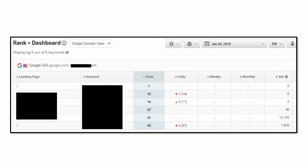Okay, so here's the ranking results for the website I chose. This website is built in Kartra completely. Been around a little while. I have redacted the identifying information, but honestly, it doesn't matter. You can see there are 6 keywords I chose to check, and we've got some. The number 1 ranking here is their actual brand name, so that's not surprising. But we've got ranking here for some competitive search terms.